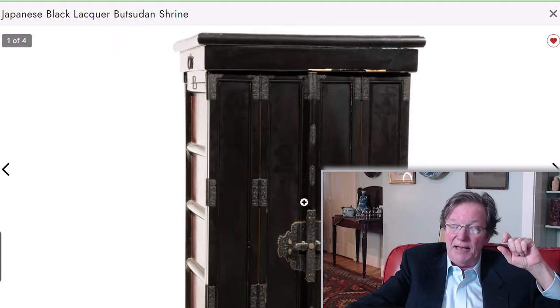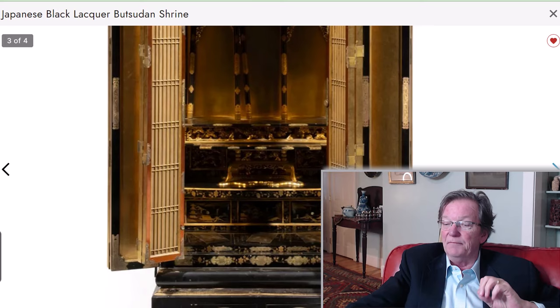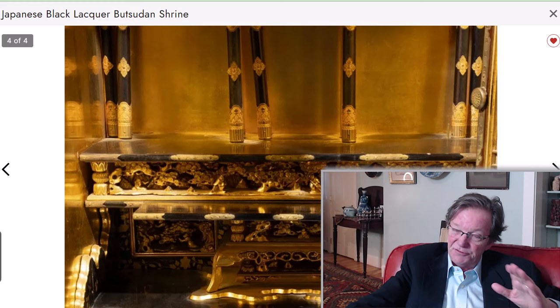Made during the late Edo to probably Meiji period. Here's the interior of it. It looks like it's in elegant, perfect condition. During the Meiji period, the late Edo period, nobody did home shrines the way the Japanese did them. They were outstanding. This is such an elegant looking thing. Now, it didn't have the figures in it. You'd have to put your own figures in. But this was a home shrine, a home altar for a very wealthy person.